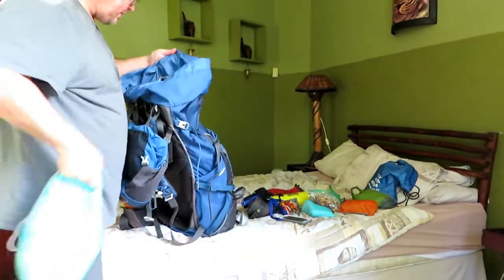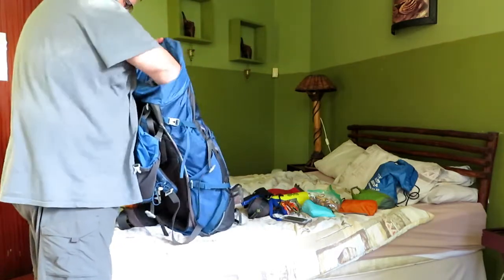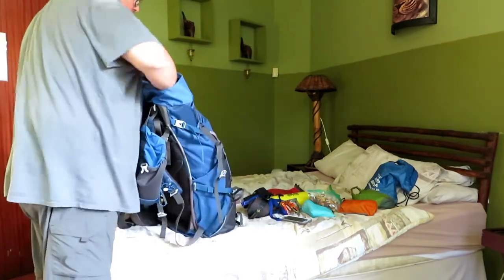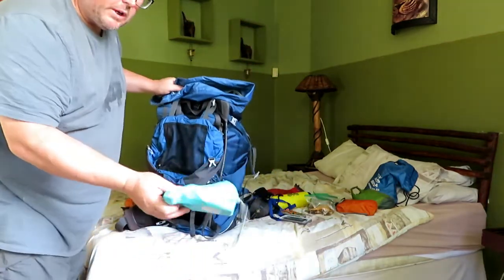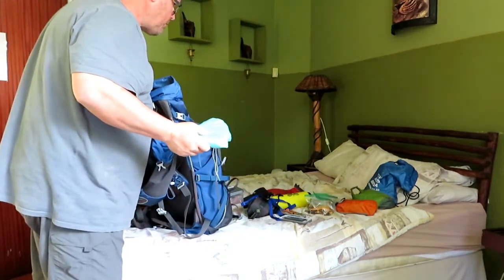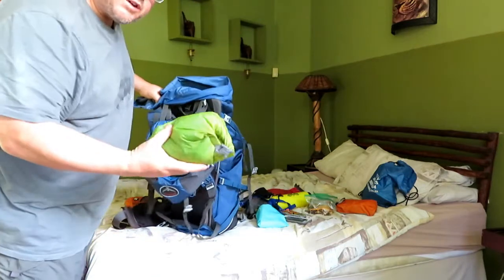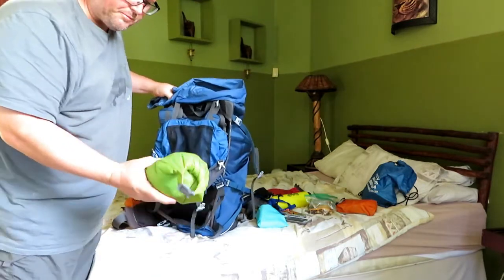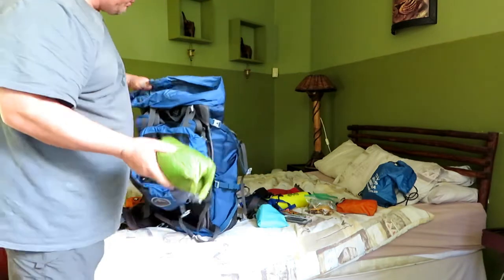And then I'll take my food bag. Basically got everything except for today's snacks. And then I've got my Sawyer Squeeze Mini water filter. They can probably stay near the top. This bag is another little heavyish bag. It's all my electronics. I've got plugs, spare battery bank, all of that in here.